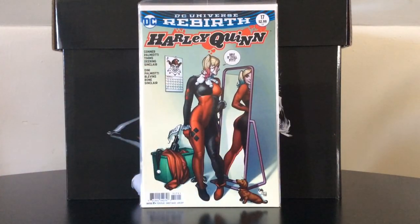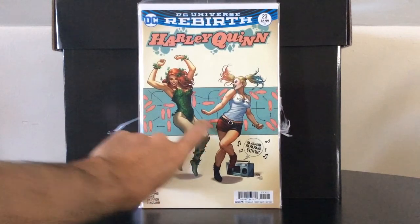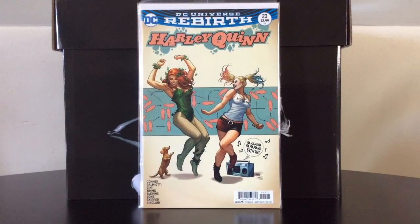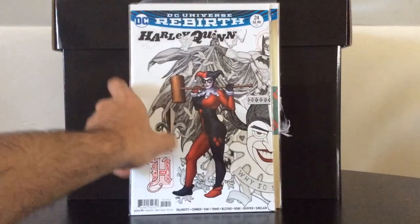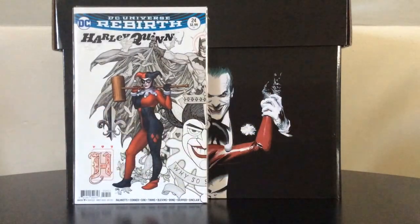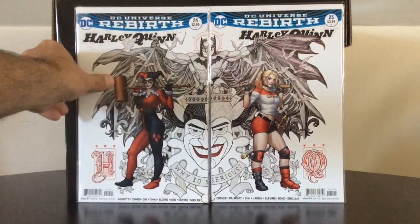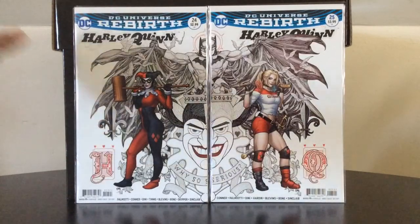Number 17. Just beautiful. 18. 23. Love that cover, especially with the old school 1960s Batman theme playing in the background. Actually, let me move these. And the last issues that I bought actually from that run, number 24 and number 25, which is just this awesome Frank Cho connecting cover. Beautiful.